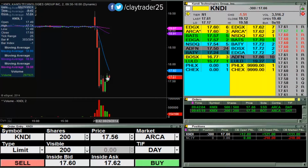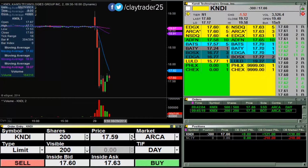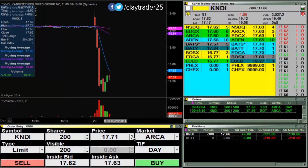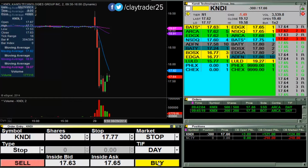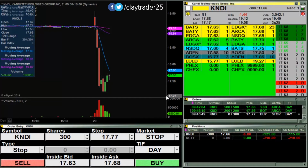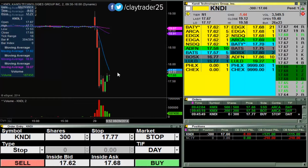Let's see, that high's at 1770. So I'll put 1776 as the stop loss on the remaining amount of my shares for right now, and then I'll let that work down. So 300. I want to buy those back at 1777 if it gets back up there, or if it wants to roll over, that's fine. So let's see what happens here with it.